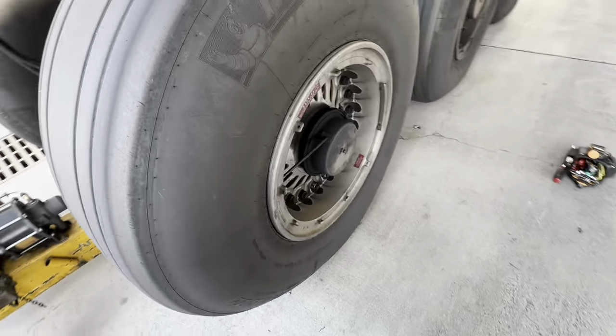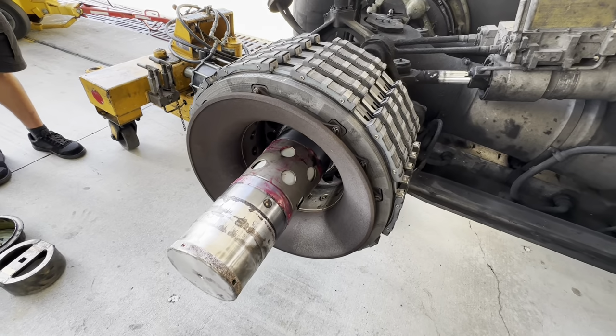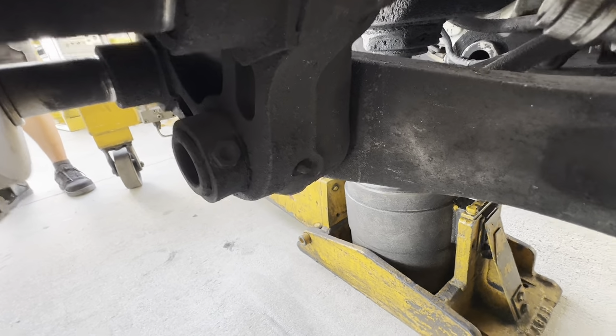Should be fun. I wanted to capture the whole process, but I just didn't have the right setup, so I just took a few clips here and there. You still get to see kind of cool stuff right here. That right there is the brake temperature sensor. That's the cannon plug we have to remove. And the big bar, the link right there that you see, that actually holds the brake from rotating.